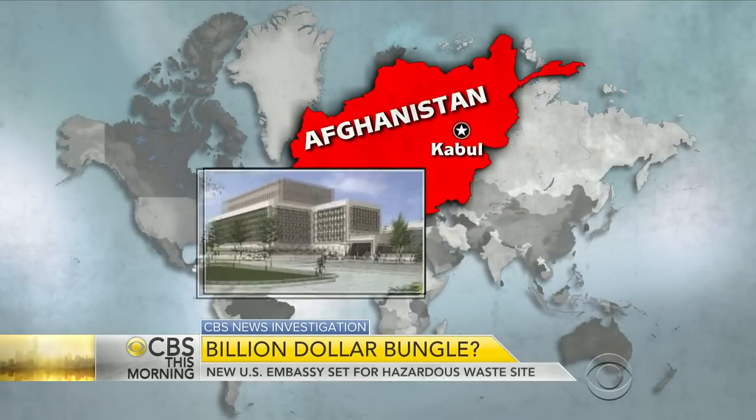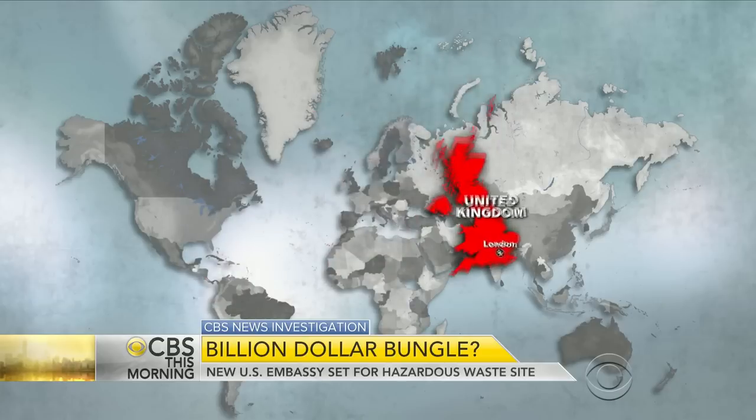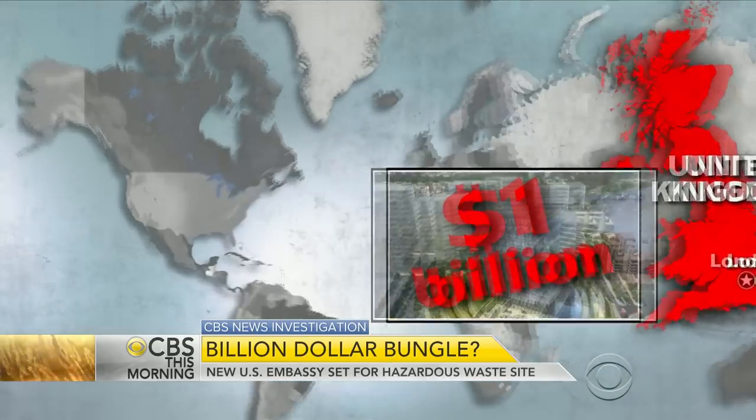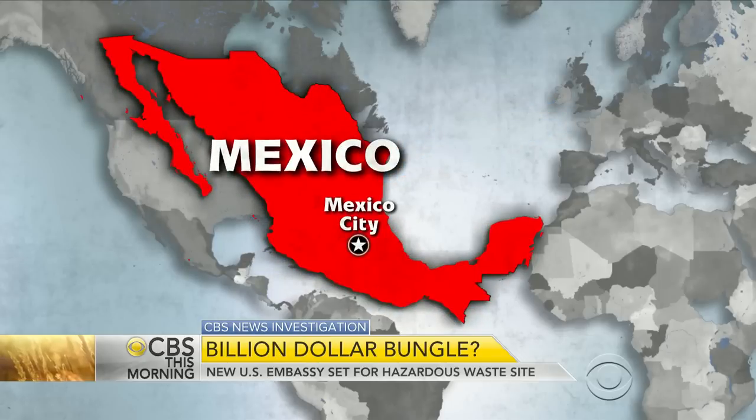New American embassies are getting more expensive than ever. This morning, cost overruns in Afghanistan have topped $150 million. And the new embassy in London could cost $1 billion. Nearly a year ago, Nancy Cordes showed us how glass for the London embassy had to be shipped back and forth across the Atlantic for framing. Nancy's in Washington with a new investigation of problems at an embassy project in Mexico City.